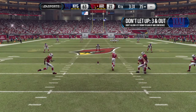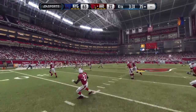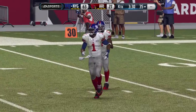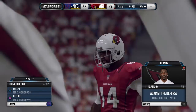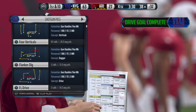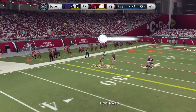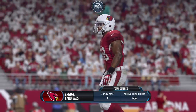The Cardinals getting set for the kickoff. Got a flag. And tackled down at the 49-yard line. Illegal touchdown. Offense. The football is at the 38. Now first and 10. Makes the play one-handed. The Cardinals have counted on this defense to keep them engaged.